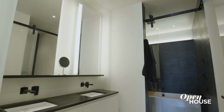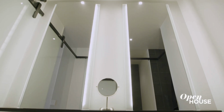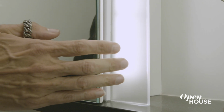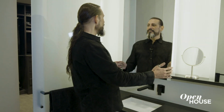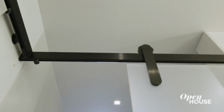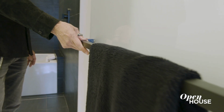Here in the bathroom, you can see the same color scheme as the kitchen, but the bathrooms are predominantly more white with a little black accents. So we designed custom medicine cabinets to incorporate lighting that was more elemental. And we have these great doors that close off the bathroom. They're etched glass with these custom-made handles that double as towel bars.